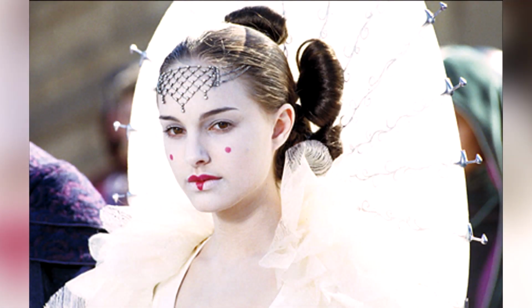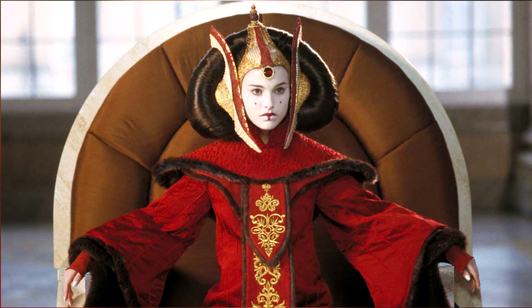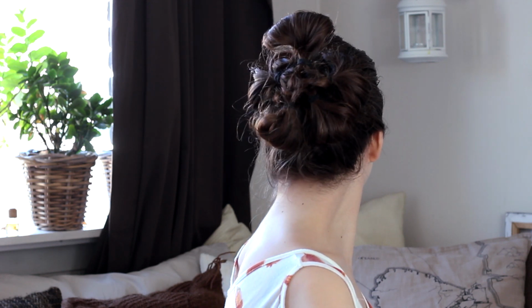This is a look I believe that features at the end of The Phantom Menace. It is one that I thought was pretty iconic for her, with the Queen royalty makeup and a hairstyle that was doable on natural hair. She has very crazy big wig hairstyles that I wouldn't be able to do on my own hair, but this one I felt like I could do. So this is the look I went for. So let's jump straight into it.